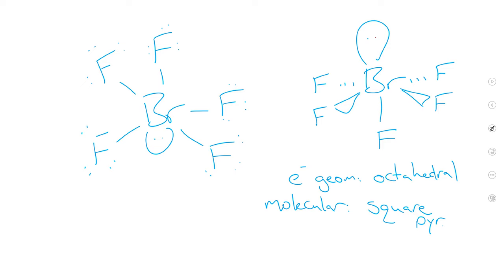No, it would look funny, but remember these are three-dimensional objects, right? We're drawing them flat on a piece of paper, but that's the reason why I had to use that app on the website, so that you can click and drag it around however you want it oriented. And we could put that lone pair oriented whatever way we want.